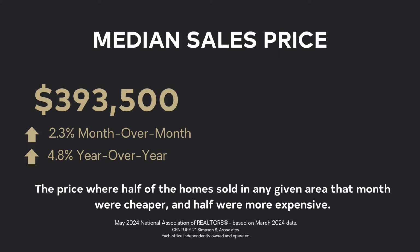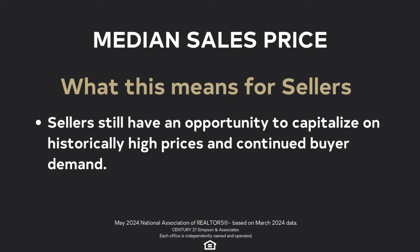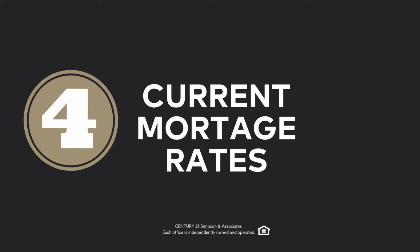$393,500, the 9th consecutive month of year-over-year price gains and the highest price ever for the month of March. Sellers still have an opportunity to capitalize on historically high prices and continued buyer demand. Current mortgage rates.